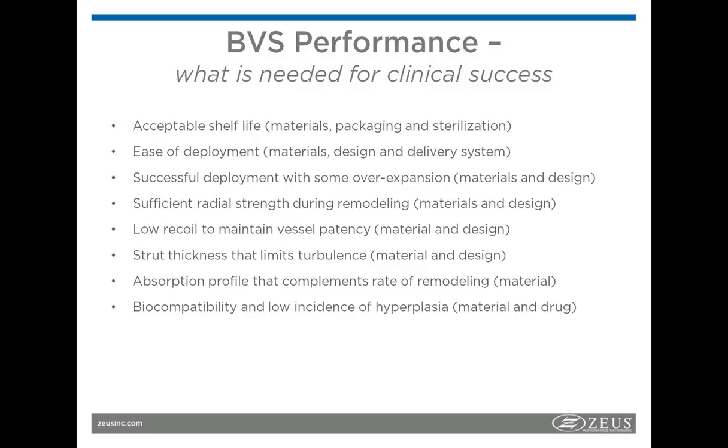The absorption profile that complements the rate of remodeling, this is really dictated by the chemistry and material chosen to make the tubing for the stent or to make the stent out of, and we'll touch on some of that in just a minute. And then biocompatibility with a low incidence of hyperplasia, which is a combination of the material, certainly to some extent the design with the lower strut thickness that I've mentioned, and the drug coating that is going on these stents.